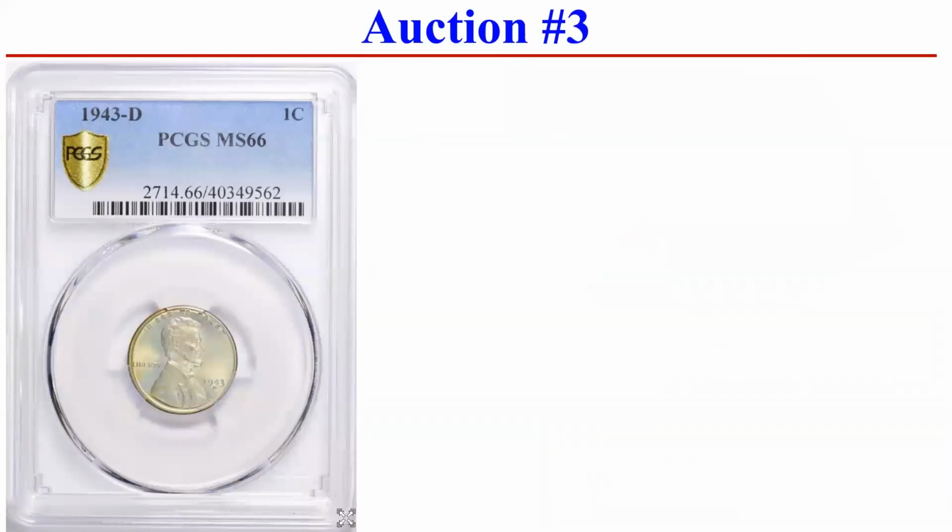Auction 3. In terms of coin, this is very basic. A Mint State 66, of course, the popular steel cent. But you start to look at the coin, you notice this is an intriguing coin. But PCGS value is $45. There's a ton of these around. I mean, it's not difficult to find a Mint State 66 steel cent.